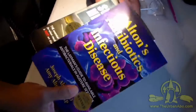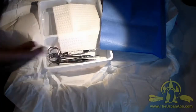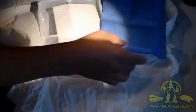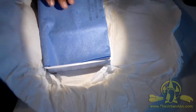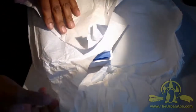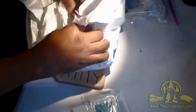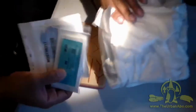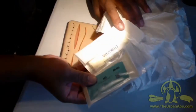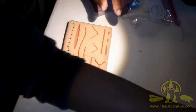They also sell suture kits. It comes with everything you need: your tools, a tray for the tools, your covering materials to create your sterile field around the wound, and it's all wrapped up and pretty much ready to go. You probably have to sterilize some things if you've already opened it, but it also comes with some sutures as well as sterile gloves. So that's one kit that they have.